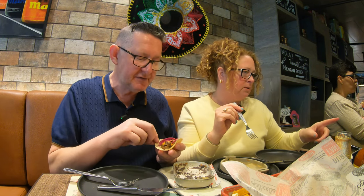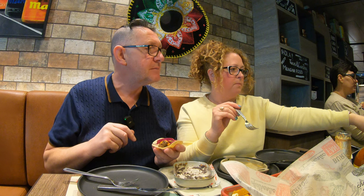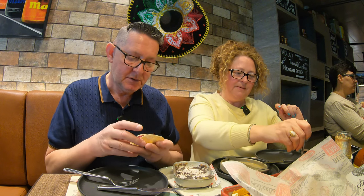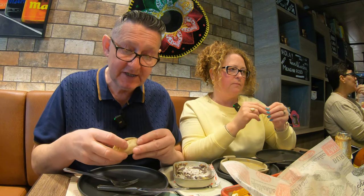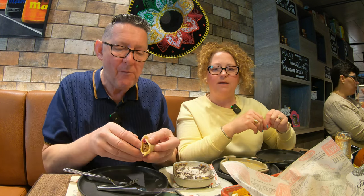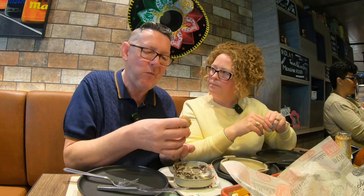So what's that one? It looks like beef and red cabbage, doesn't it? So that's the barbacoa. Yeah. It's really nice. See if I can get you a bit closer look at that, because there are chunks of meat on there. That looks very nice. I'll tell you if it tastes very nice. I'm just looking at the menu trying to work out what that is. No, it's just nice.